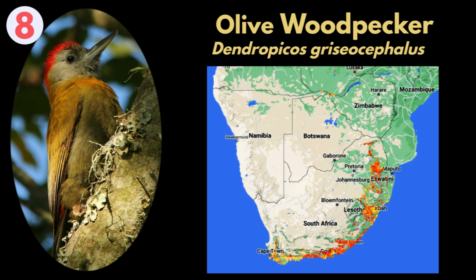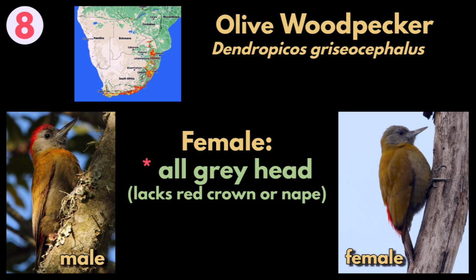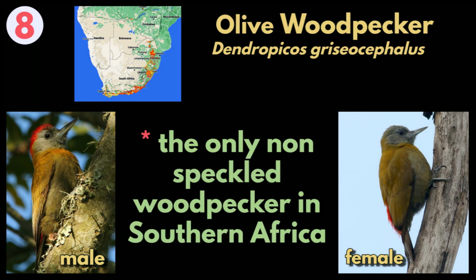The olive woodpecker and its distribution you will notice along the southern and eastern parts of South Africa. The males have a crown and nape that is red. The forehead is grey and the rest of the head is grey. The female has an all-grey head and it lacks a red crown or nape. The olive woodpecker is the only non-speckled woodpecker in southern Africa.